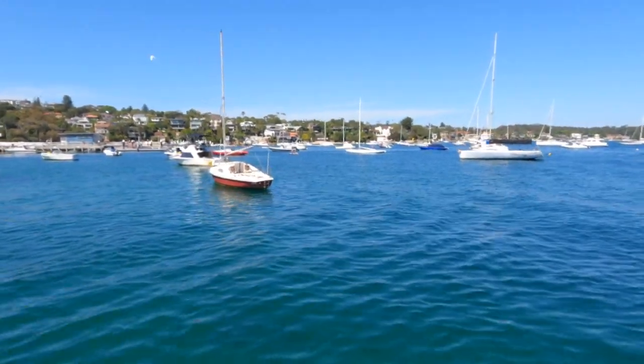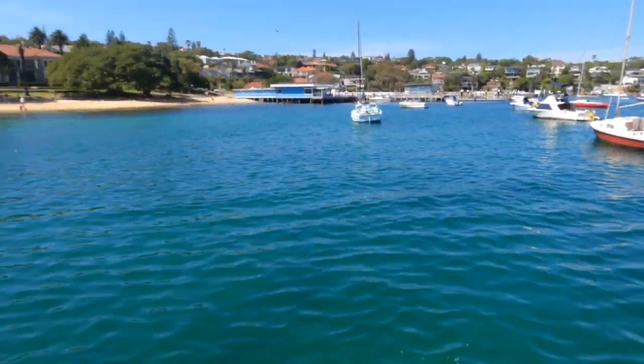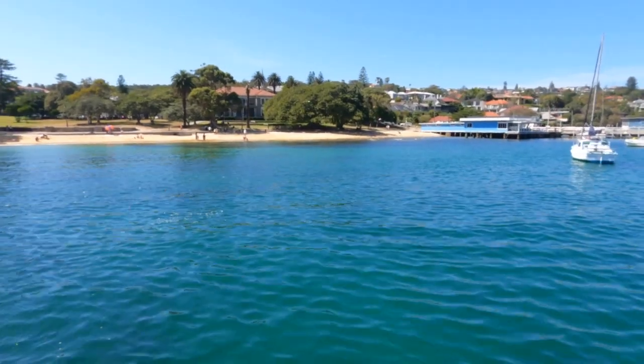This is Watson Bay. A little beach there. I would say this is a super easy port to navigate. It's really easy. So if you're worried about getting to the airport, it's super easy. If you're worried about finding something to do for a day, like I said, I booked this all online. It's a nice way to spend the day.